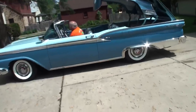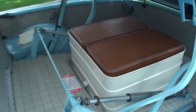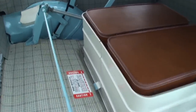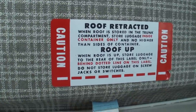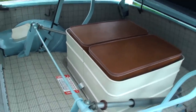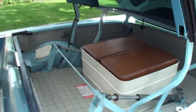Dennis, hold it for just a second. I just want to show people the luggage. And while this is open, I want to show them the retractable roof information. Notice this is supposed to be your trunk, but look at the mechanisms and all of this in here. And that's Ford luggage.